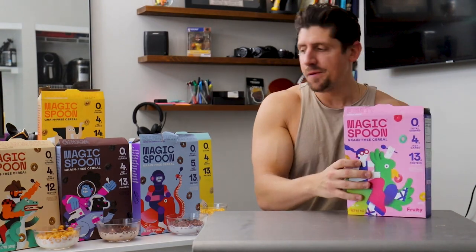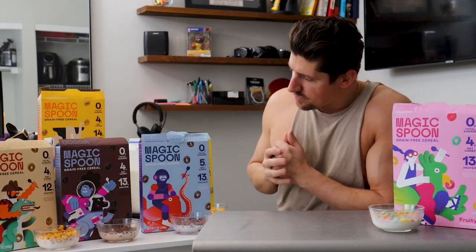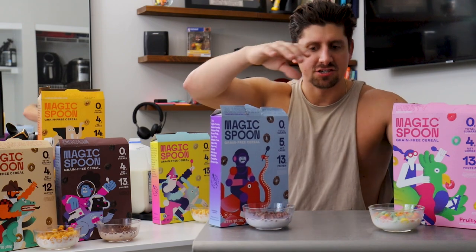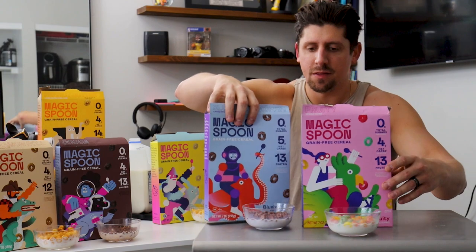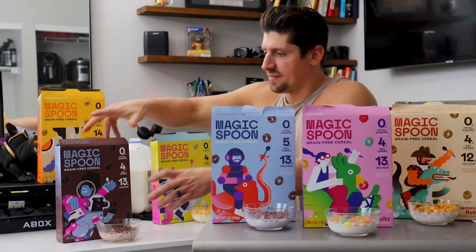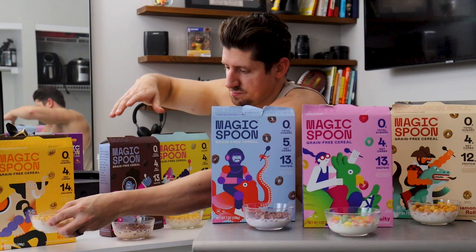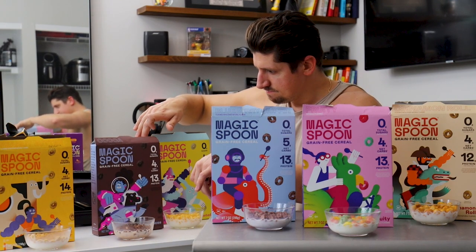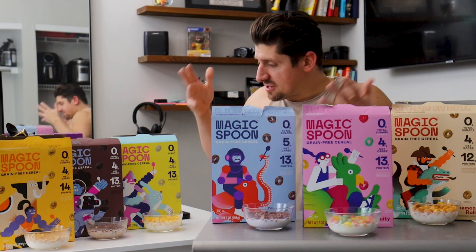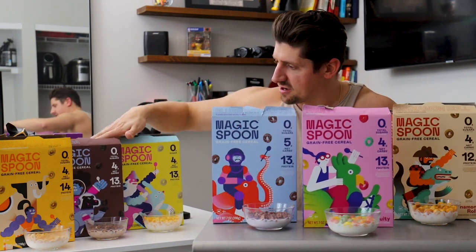I'm going with fruity for the best. Fruity's my favorite. Then I'm gonna go blueberry for number two. Actually, it should probably be like this. So, number one, number two, number three, and then these, peanut butter last. So that's what I have. I have fruity cereal is my favorite. Then we have blueberry, cinnamon, then frosted, then cocoa, then peanut butter.